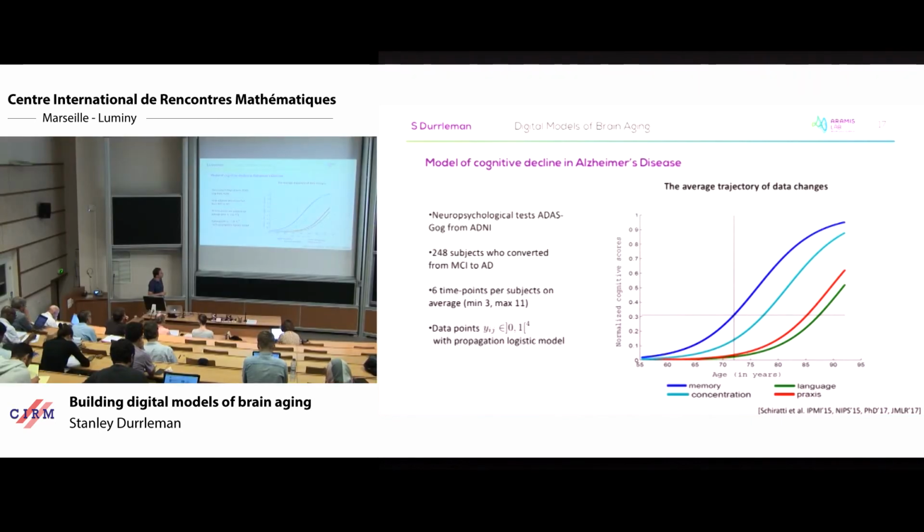And so what you see is that on average in this population, memory is the first cognitive function that is altered. The higher the score, the worse it is. And that's not very surprising. Everybody knows that Alzheimer's starts with memory complaints, followed by concentration and language and praxis. But what is interesting here is that now we have a more quantitative view of the disease progression, at least at the cognitive level.